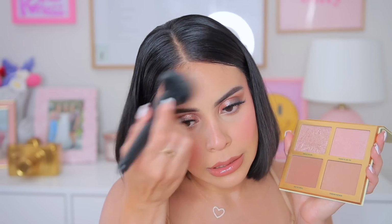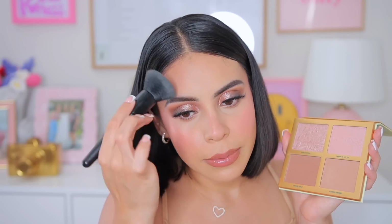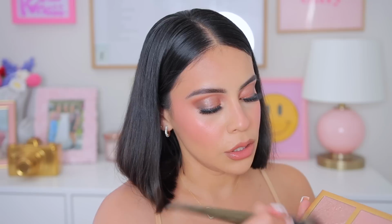I'm just gonna add, oh my gosh, that's too much. I should have used a different brush. That brush was intense. It blends really easily, the bronzer, it's not muddy. I'm gonna do a little bit of that right around my forehead. You see how pretty and bronzed that looks?